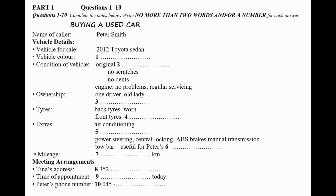Well, the paint is original. There are almost no scratches or dents. It looks like a new car, in fact. There was a tiny scratch on the door, but we polished that right out for you. Oh, that's good. How's the engine? The engine? Oh, yes. Well, there haven't been any problems, and it's been serviced regularly. You know, oil changes, lubes, and so on. The previous owner was a very careful old lady, and she looked after it. It's only had the one driver.